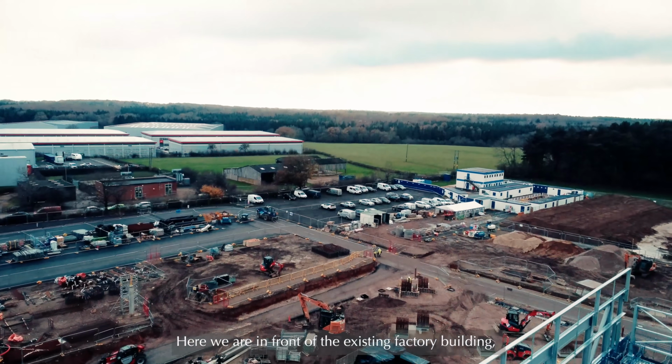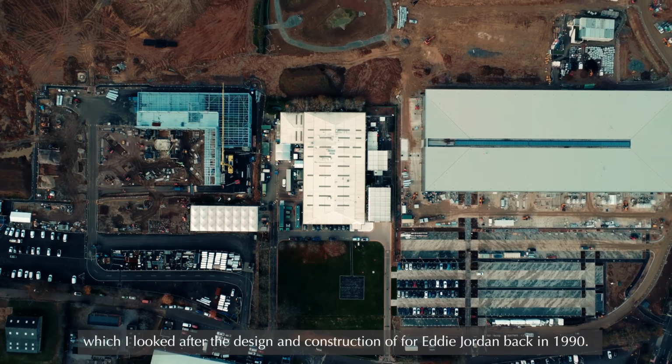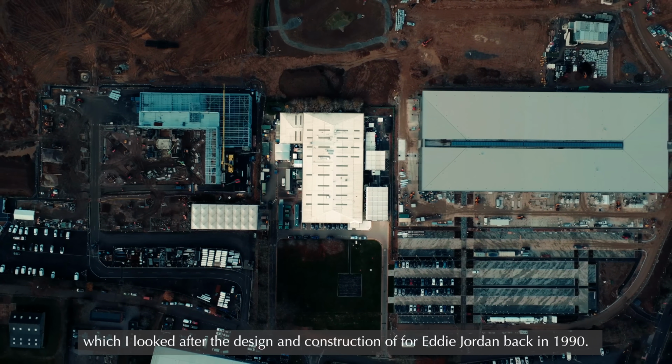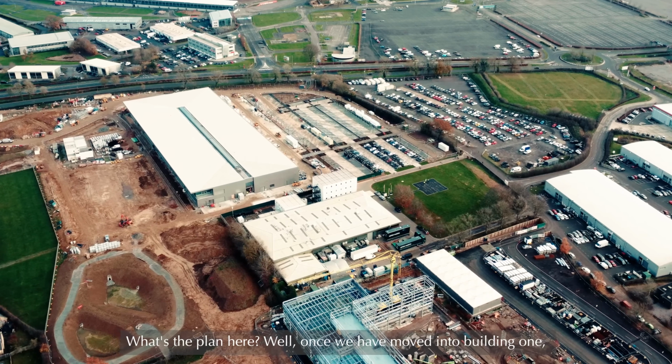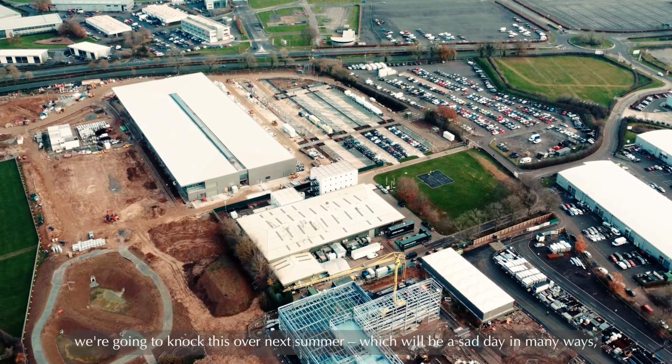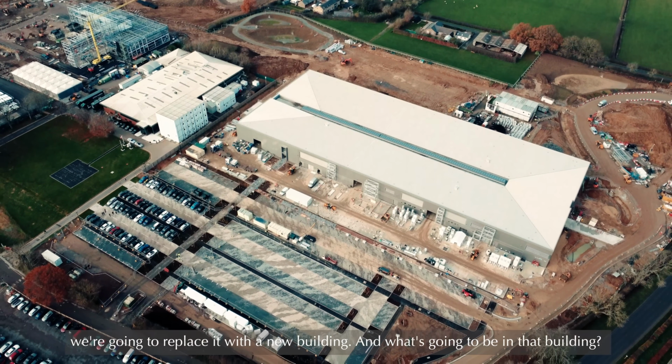Here we are in front of the existing factory building, which I looked after the design and construction, Freddie Jordan, back in 1990. So what's the plan here? Well, as soon as we've moved into building 1, we're going to knock this over next summer, which will be a sad day in many ways. We're going to replace it with a new building.